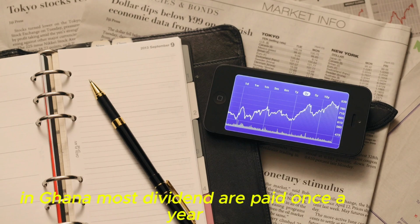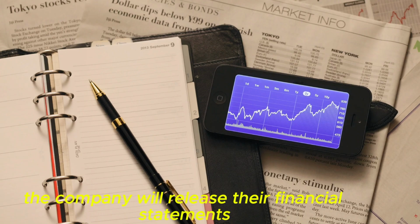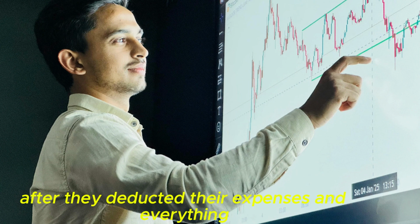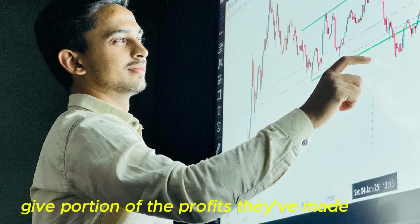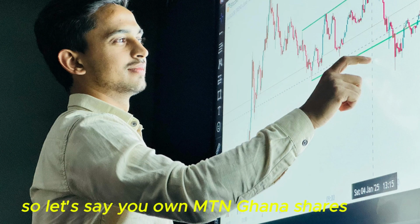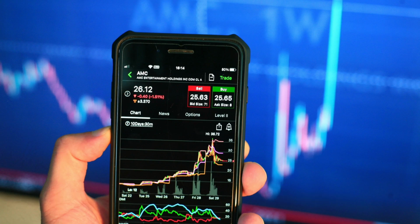In Ghana, most dividends are paid once a year. So at the end of the year, the company will release their financial statements, and inside their financial statements, they state the profits that they make, the net profits. That is after they have deducted their expenses and everything. That is the profit that they made during the year. And now the company decides to give a portion of the profits they've made to their shareholders in the form of dividends. So let's say you own MTN Ghana shares and MTN declares a dividend. You get paid based on how many shares you own. This is why many people use Ghana stocks to build passive income.